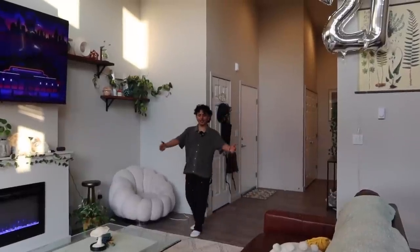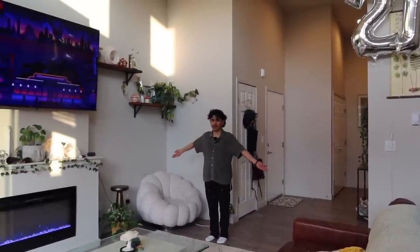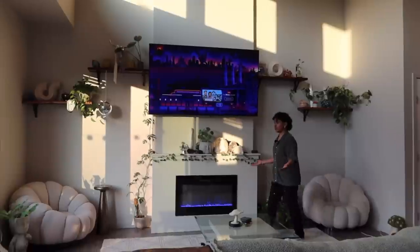So now that you have seen the bathroom, the bedroom, the other bathroom, and the other bedroom, let me show you the living room. This, my beautiful people, is my living room. This is my favorite place to be in. I hang out here 24/7. I literally do not leave my house ever. This is my beautiful living room.